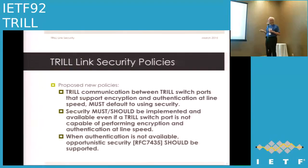I propose to have a policy that if you're doing TRILL communication between TRILL switch ports, and those ports support encryption and authentication at line speed, which usually requires hardware, but who knows, if that's available, then it must default to using security. That was the proposal. Secondly, if the switch ports being connected do not support security at line speed, then it doesn't have to be the default, because if you can't support it at line speed, you're going to decrease the data rate and or saturate your CPU or do something bad.